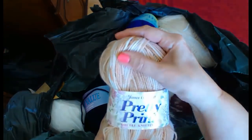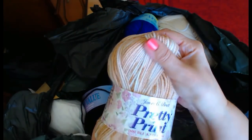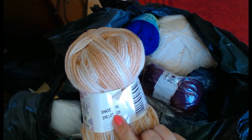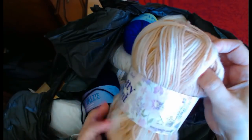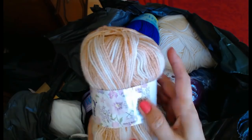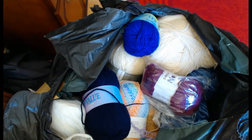And we have a Pretty Print James C. Brett. I've been using James C. Brett in the past few videos that I've been making, and it crochets up really pretty. This one is called Pretty Print. Its shade is P8. He doesn't give them a name. It's a beautiful sort of caramel, toffee and cream colour here. It's 100% acrylic. It's 218 metres or 306 yards. That is so pretty. And it's a lovely double knitting. It's lovely to work with.